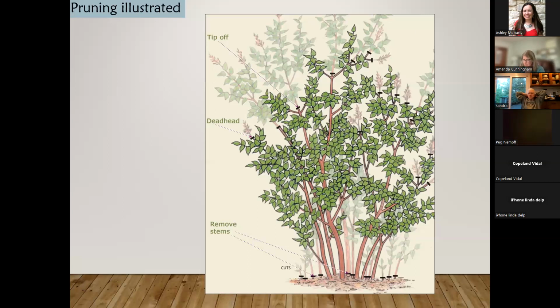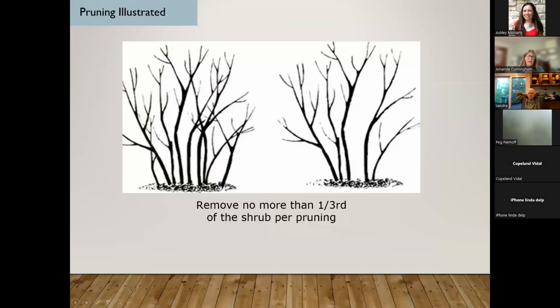Next slide. Another illustration in the next slide is of thinning your plant. Here on the left-hand side we have nine canes on this plant, and reducing it by a third, leaving five. So almost by a third, leaving a little bit more, taking out about four canes to open that shrub up. You're looking at your plant and saying, what are the healthy canes? What is the vigorous growth? That's what you want to promote and leave, and thin out those canes that have had their day, let's put it that way.